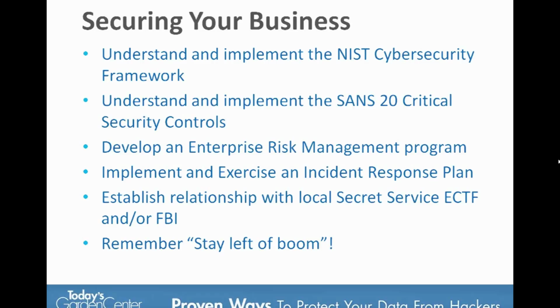And this other thing, if you don't have a relationship with your local ECTF, that's Electronic Crimes Task Force. They're regional. There's one near you. I believe there's about 13 or so of them in the U.S. And or the FBI. I would highly encourage you, find out who that person is, go have lunch with them once a month, so that when something does happen, you already have that relationship established.